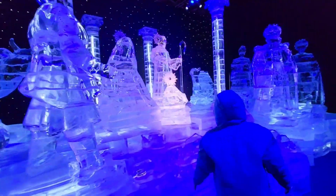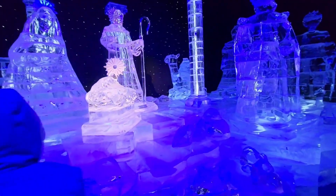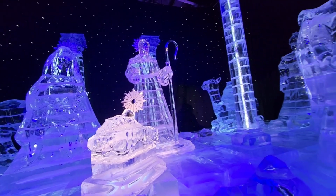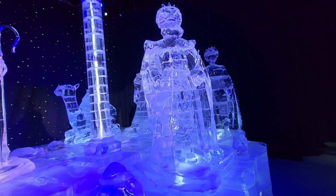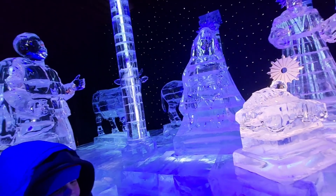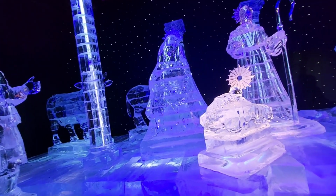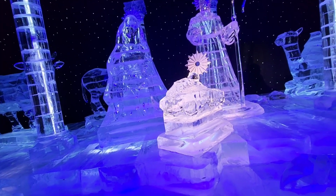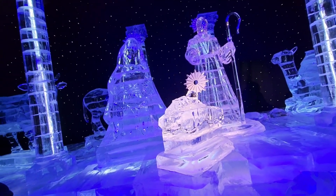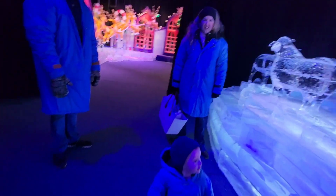Ice angel. Wow, it's a nativity scene. This is baby Jesus. Jesus' birth to nearby shepherds who journeyed to Bethlehem to see the child and praise him as the Lord. The blazing star moved across the heavens and led three wise men to the manger where the baby Jesus lived. That's pretty cool. The wise men brought the newborn child gold, frankincense, and myrrh. I think this is the end of it.